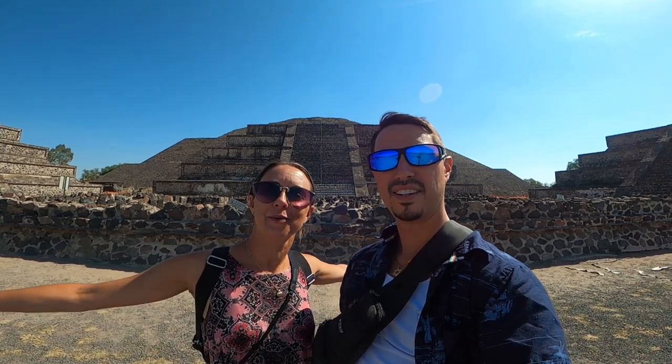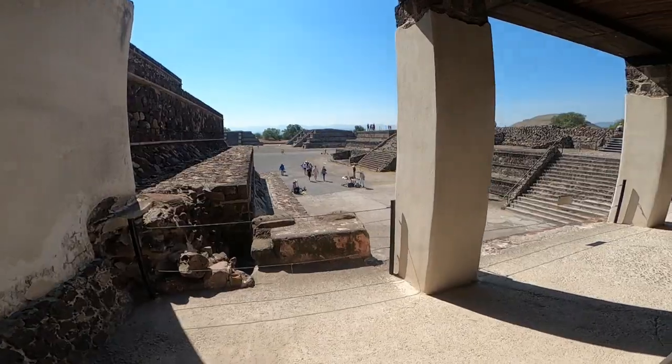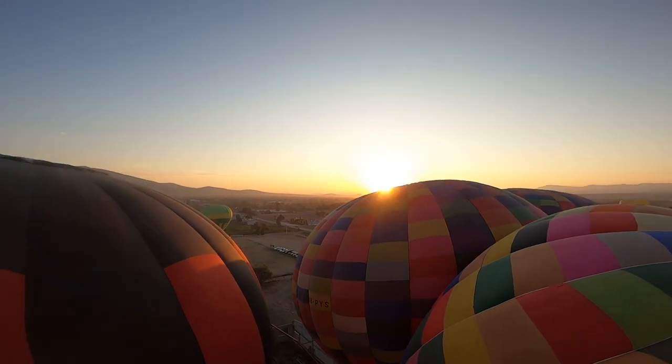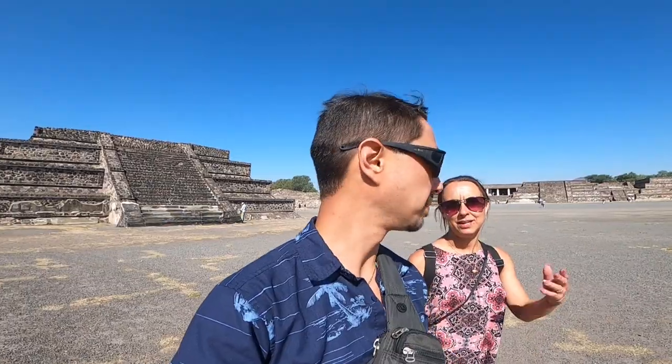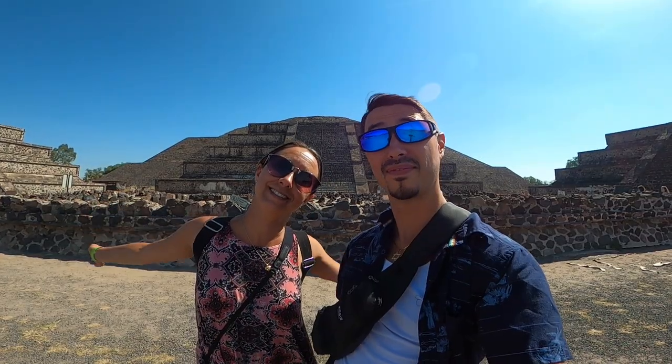Hola, amigos. Welcome to Teotihuacan. We came here to explore the site. We're going to show you all around as much as we can, and we're going to do a hot air balloon ride that you'll see as well. Yeah, so we're super excited to be here. We're going to walk around and explore and see what novelties we can find. Come and check out this ancient archaeological site with us.